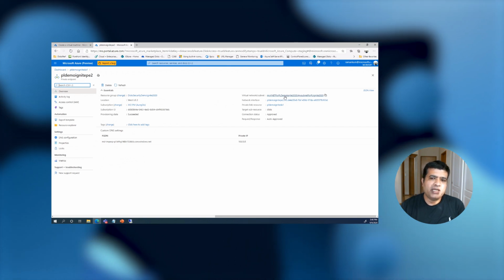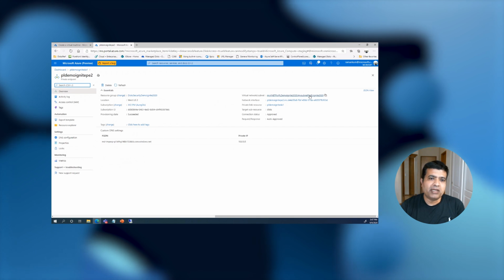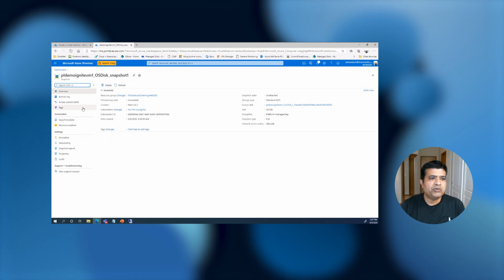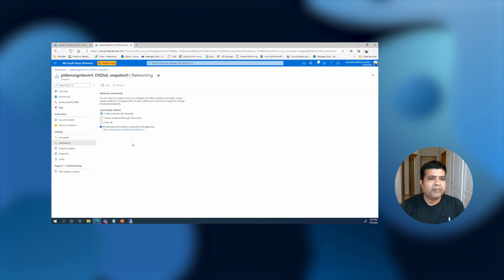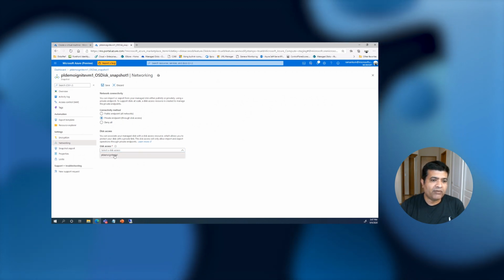Now, once you associate disk access to a snapshot or to a managed disk, you will be able to export or import a disk or export a snapshot only from a VM inside the subnet. So let's see how it works. I have already created a snapshot, and we are going to associate the snapshot to the disk access object that we have already created. You can go to the networking tab, select private endpoint, and you'll be asked to select the disk access that we have already created.